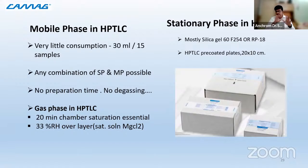Coming back, all the instruments are compatible with any kind of solvent system, any kind of stationary phase. So it gives you a lot of flexibility. I have a glass plate, you can use that. I have an aluminum plate, you can use that.